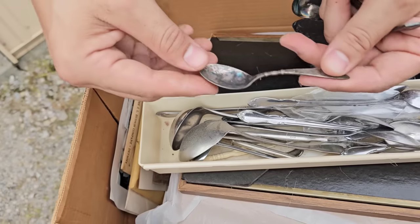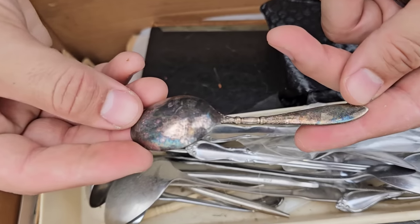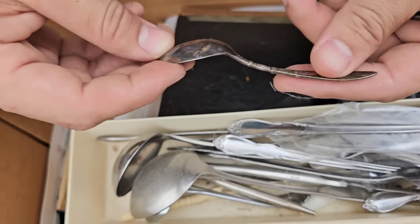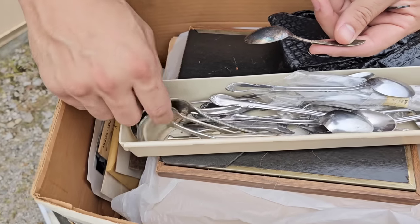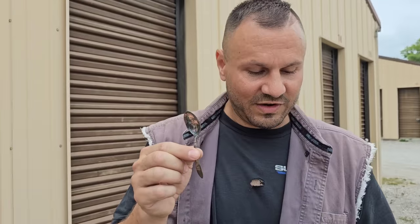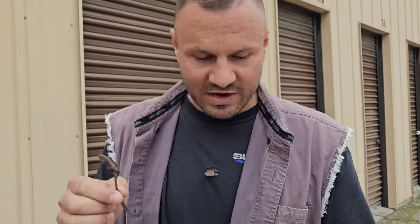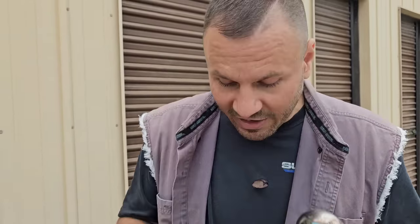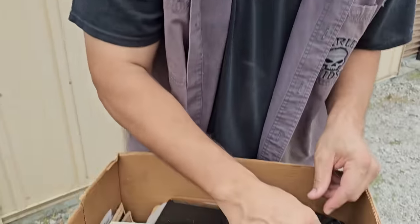All right, what does that say back there? That says, come on, focus. 1847 something. Rogers Brothers, maybe. All right, here we go. Silver right there. It's not plated. That is absolutely silver. That's one of the things I saw. Okay. Now, I don't think all of these pieces are silver, but when I start seeing silver like this, and this one looks like it's plated, I start thinking there's a whole lot more.